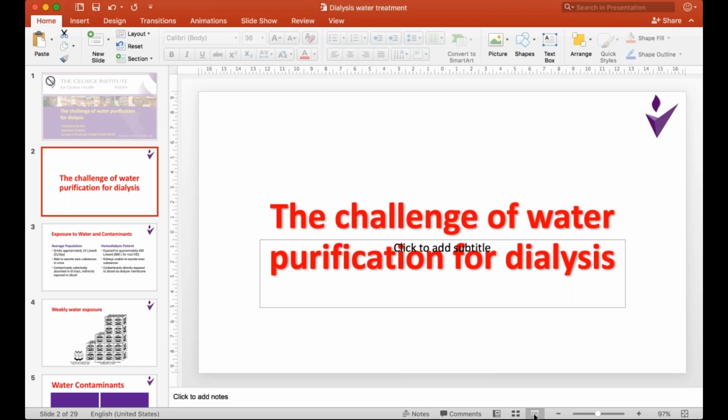And just to give you a visual idea of what is the difference of weekly water exposure between a normal healthy person whose water intake is shown here, it can be 5 bottles of 2 liters, which is about 10 liters, or it can be up to 7 bottles, which is 14 liters. On the other hand, this is the water exposure of a person on hemodialysis, which is about 360 liters here, shown here, but it can go up to about 400 liters as well.